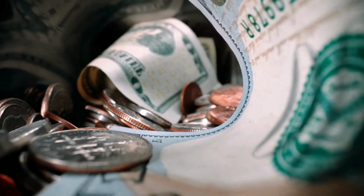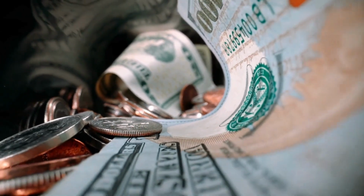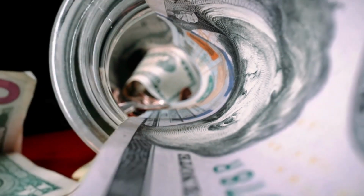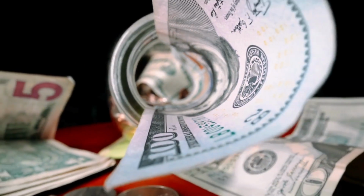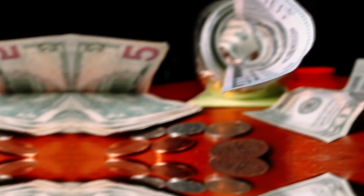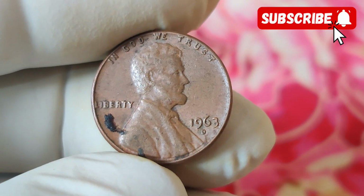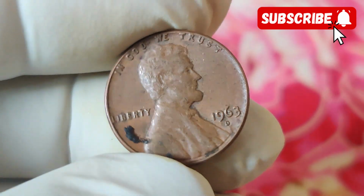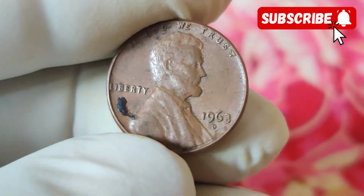Today you are going to discover one Liberty Lincoln penny that could shock you right out of your seat. Imagine holding history in the palm of your hand. A single penny, just 1 cent, resting quietly in your drawer, forgotten in a jar, or stuck between the cushions of your couch. Now imagine that penny is worth over $210,000. Yes, you heard that right.